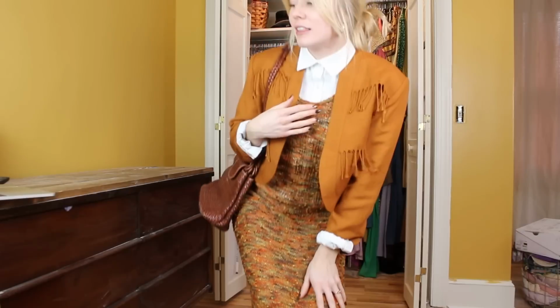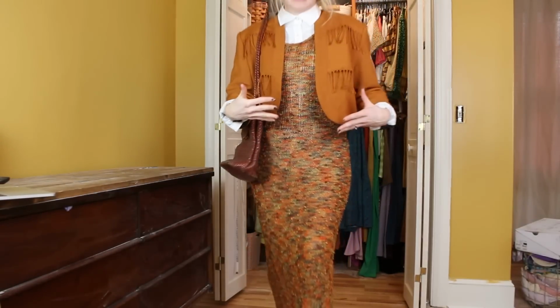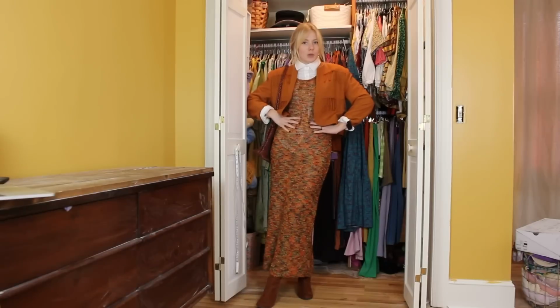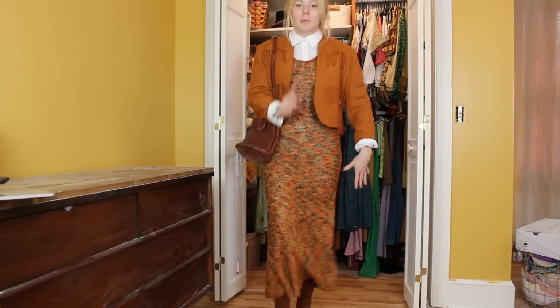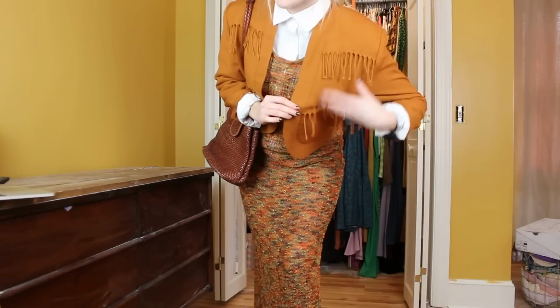layering, and so I started with this white button down underneath it, and I loved that it was so chic and cute, but I wanted to add a little bit more to it instead of just being a button down. And I totally forgot that I have this amazing little cropped jacket because I also still wanted that chic, very sleek shape to it.